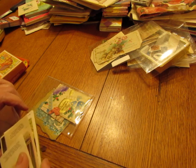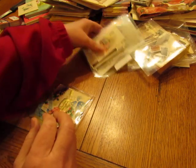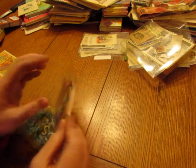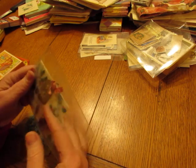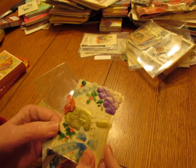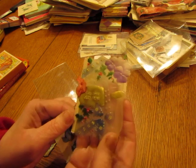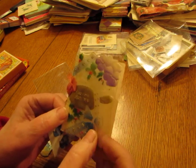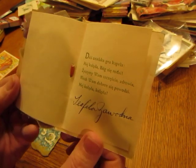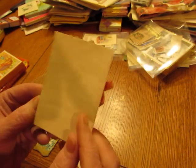I'm sorry I'm taking the time to put them back in, but I really want to protect these gorgeous antique papers. So that looks like it's in a different language. It's kind of a very thick vellum, almost plastic. Look at that language. Is it Polish? I do not know.